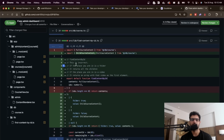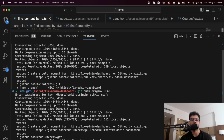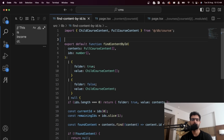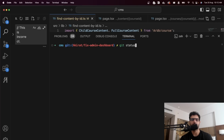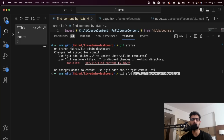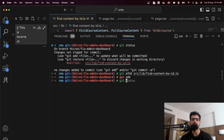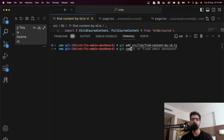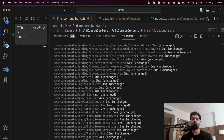Cool. Oh, I have this comment that I should remove. Another bad thing in the repo is I don't have good comments, which come to bite me. For example, I had to figure out what this function does, versus if I had the right comments, I wouldn't have had to do that. Fixes content by ID, and then let me push this in.